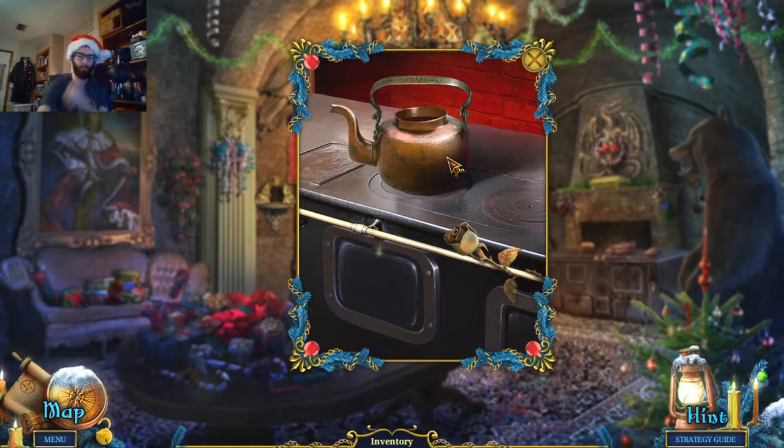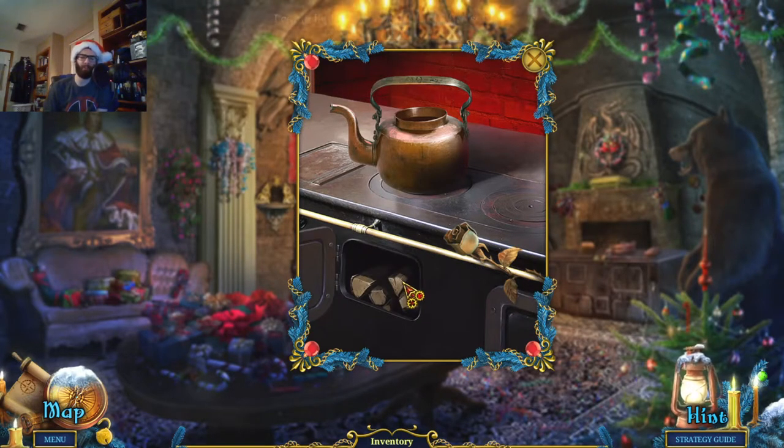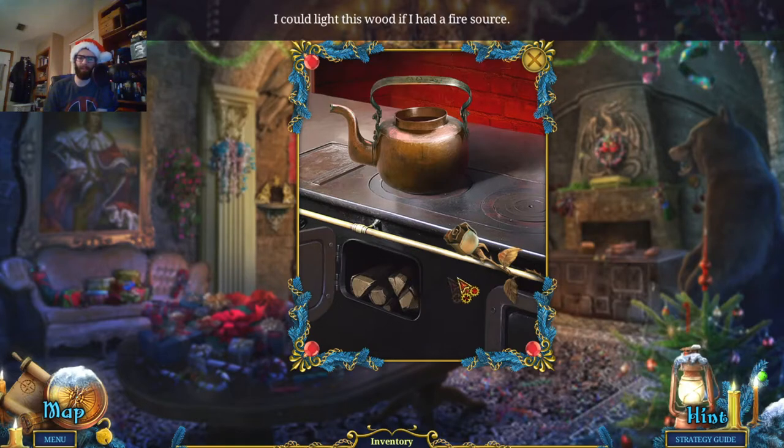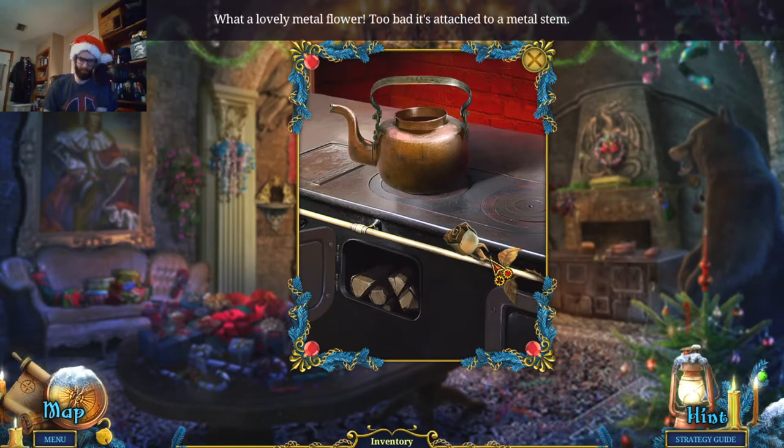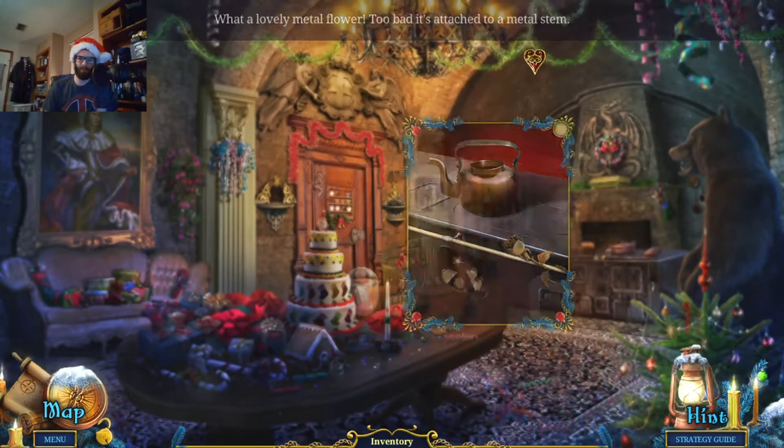I'm just trying to make sure the volume's good for y'all. I could light this wood if I had a fire source. What a lovely metal flower. Too bad it's attached to a metal stem.